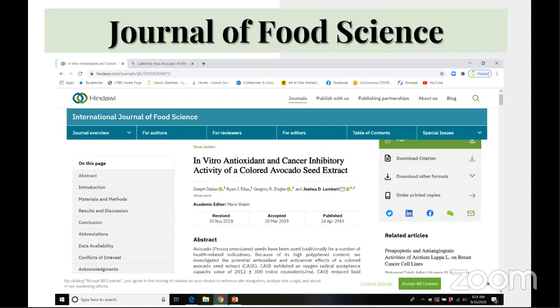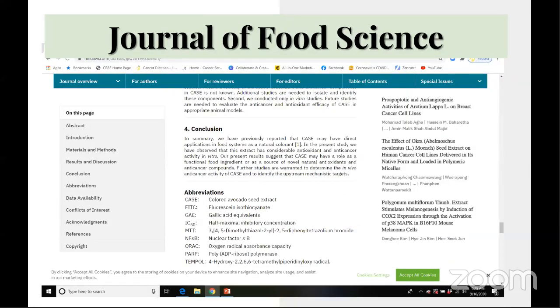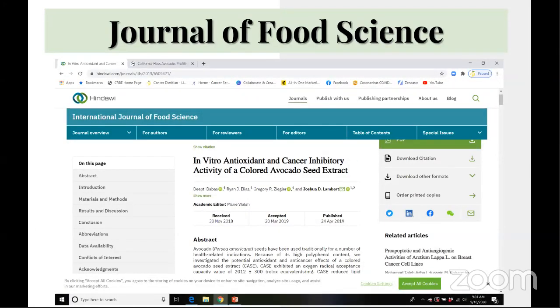And they look at the activity of this avocado seed extract with different types of cancer cells. So they do cover different types of cancer cells, which is what you want to look at when it just says cancer activity rather than a specific one like breast cancer, prostate, whatever.